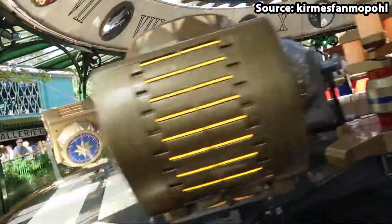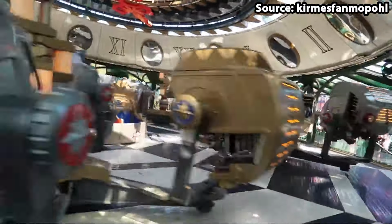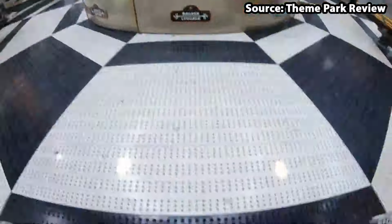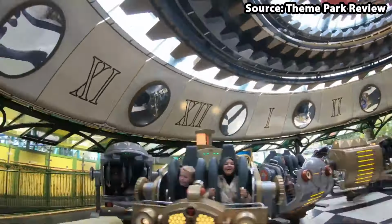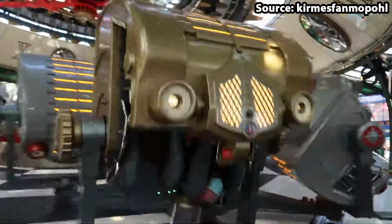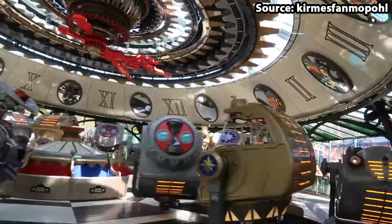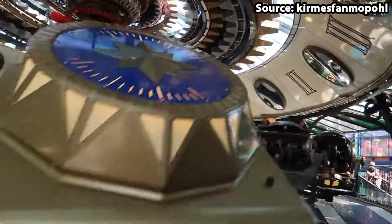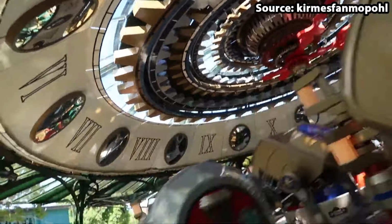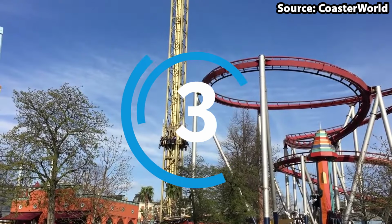Nevertheless, if you are brave enough to take on this challenge, then you must give it a go, as once you have boarded this one-of-a-kind ride, not only will your car be flipping upside down while spinning around, but also rotating on 2 other platforms, creating an experience, especially at night, that you nor your stomach will ever forget. If you are scared of heights, then skip to number 2.